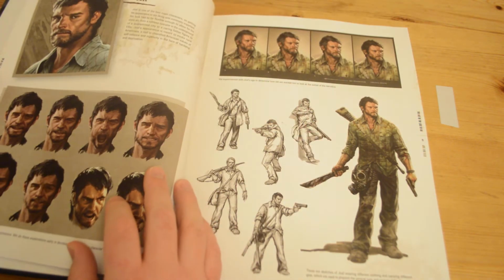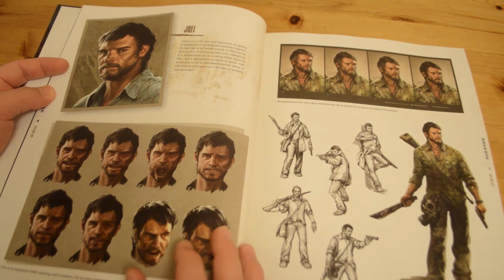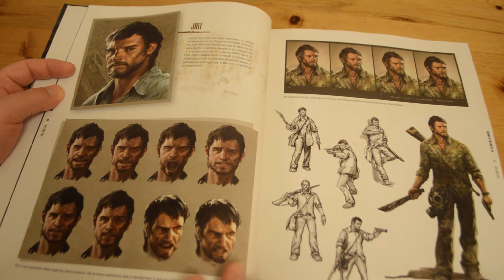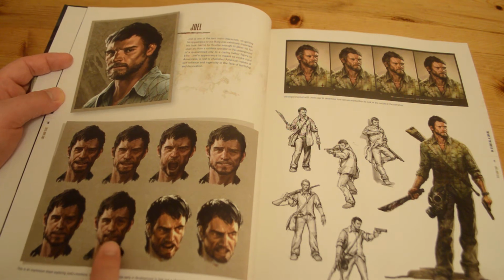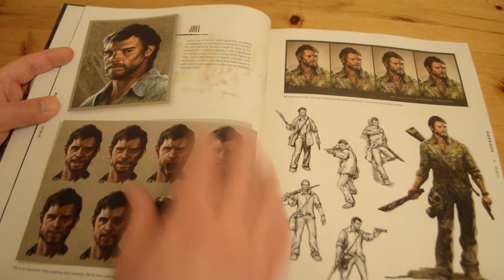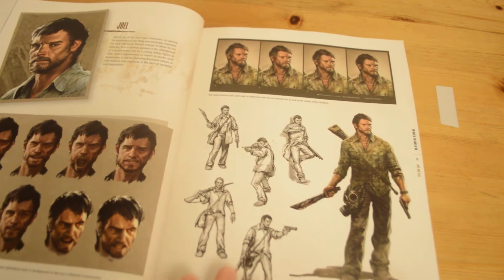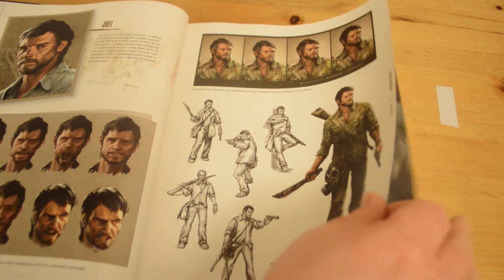So when you first come into this, you're going to be looking at Joel first, and you've got some nice headshots here that look really different to what the final version is. Right there, especially that one. I think it's just showing you different ideas they toyed around with, some writing at the top, some really cool sketches down here, and then a nice picture of Joel here with some more headshots.